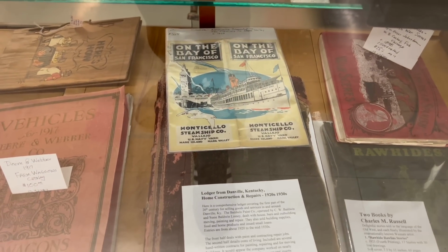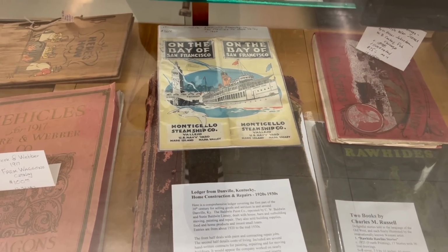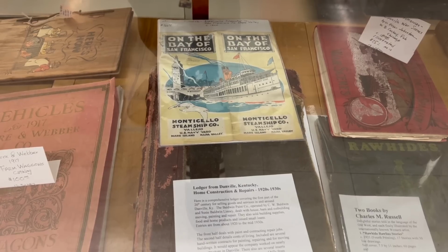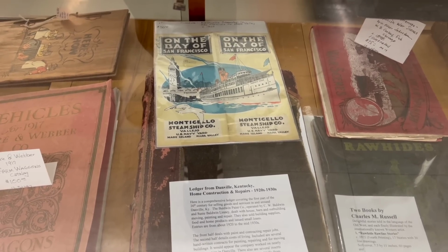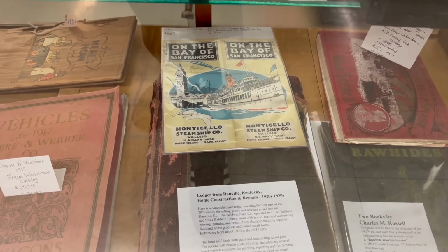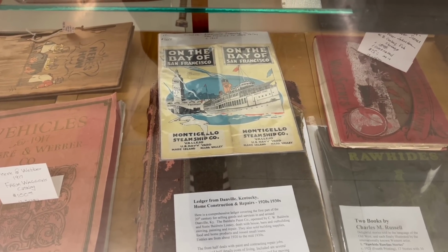Down here, this is a really cool steamship advertising piece with the schedule. Monticello Steamship Company in the U.S. Navy Yard in Vallejo. A good friend of mine lived there, and his dad was stationed there in the Navy. It has long since been closed.